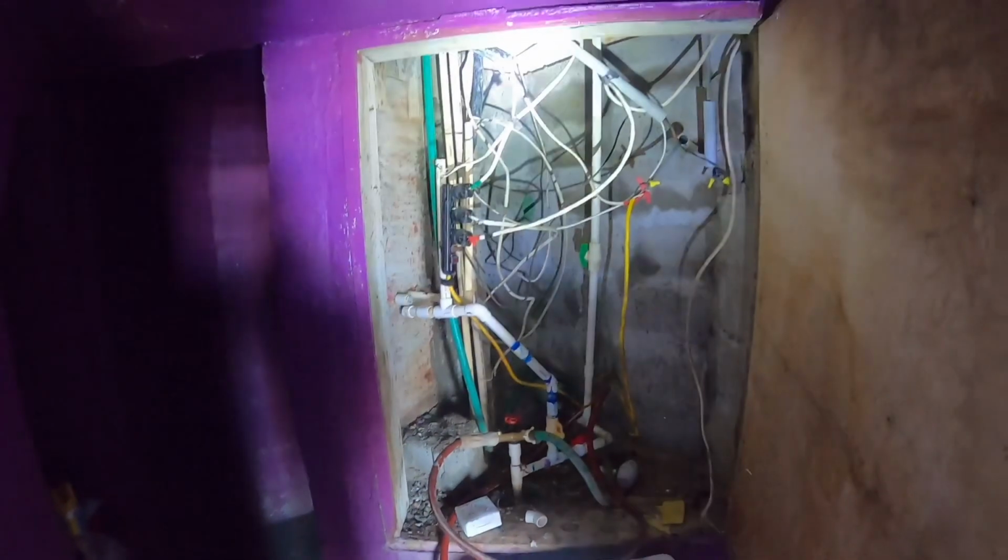Let's get in here. Eric's cutting some pipes, so he's got some water coming around. We got to remove a water heater. We'll get up there here in a minute, but I really can't even give you the explanation without just showing you.